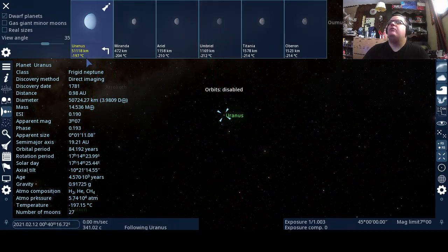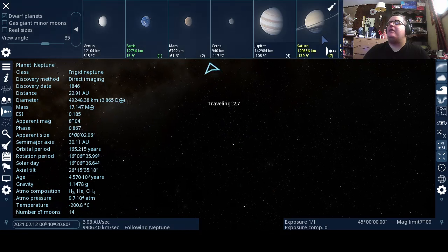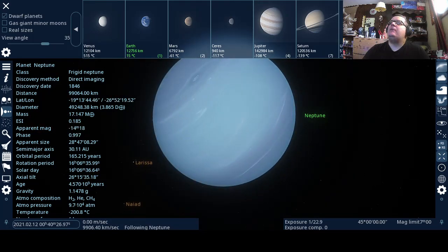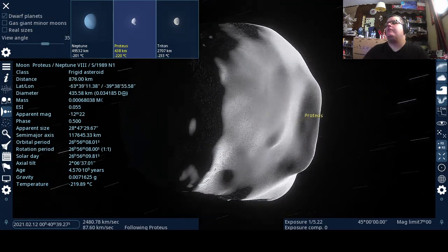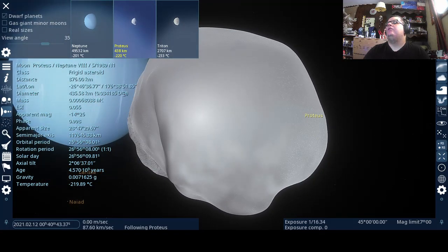Alright, now we're going to head towards the most distant planet from the solar system, which is Neptune. Excuse me, I said Nebula by accident. Only been to this planet one time with Voyager 2. I would like to go back to this place once again, sometime in the future, hopefully in my lifetime. Now it has two main moons, Proteus, which is not perfectly circular, but it's pretty close. Still looks like an asteroid.